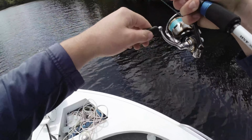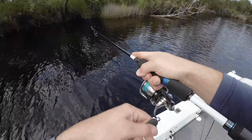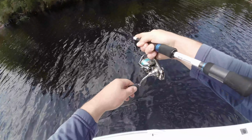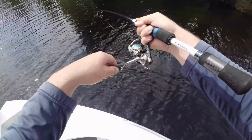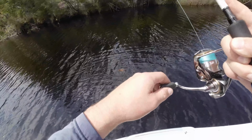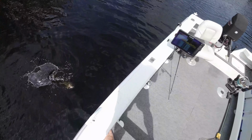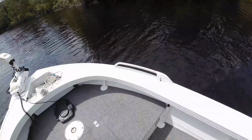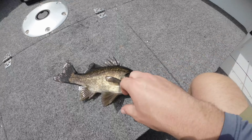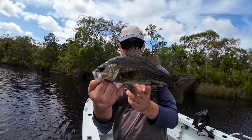Finally. It's taken long enough to get this fish. Feels a bit better actually. Just another little one. Another little one. Swallowed that plastic though. Nice little bass, number 5 for today.